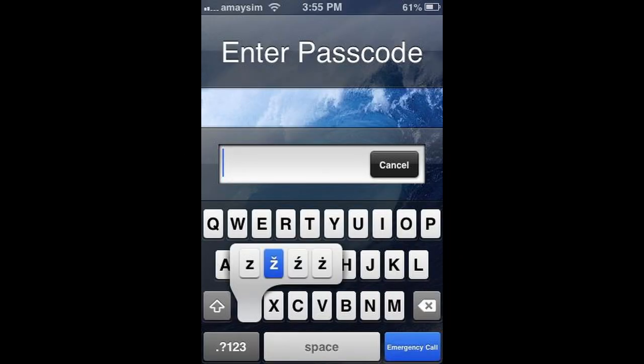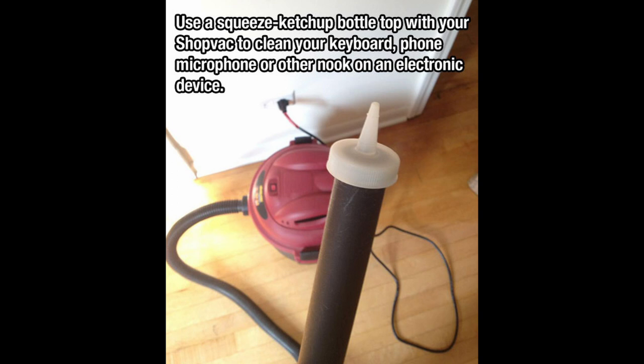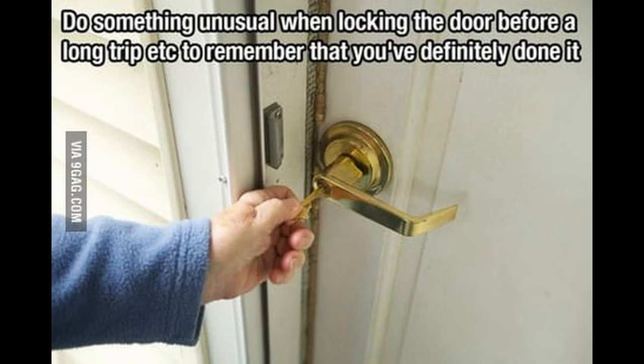Make it easier to put in and take out bags by drilling holes in the bottom of your trash can. No suction problem. As your passcode, choose a letter with accents. It will never be sussed out by anyone. Use your ShopFots and a squeeze ketchup bottle top to clean the keyboard, phone microphone, or other crevice on an electronic device. When locking the door before a long trip or other event, do something out of the ordinary to help you remember that you have done it.